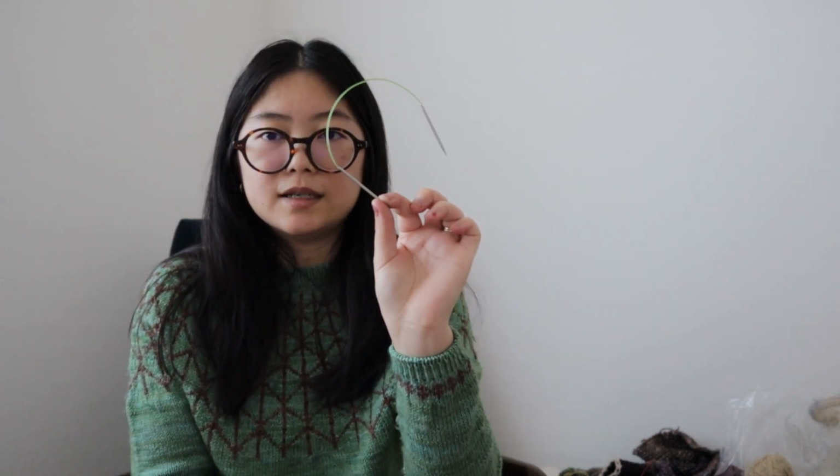So I got these, what is this, 9 inch high sharps. These are my first little baby sock needles. So these are these size ones. I wanted to try them out because when I was first knitting these, my usual method is the magic loop 2 at a time method.